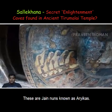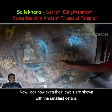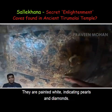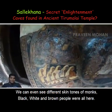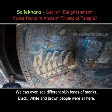These are Jain nuns known as Aryakas. Here are the family women. Now, look how even their jewels are shown with the smallest details. They are painted white, indicating their pearls and diamonds. We can even see the different skin tones of monks. Black, white, and brown people were all here.